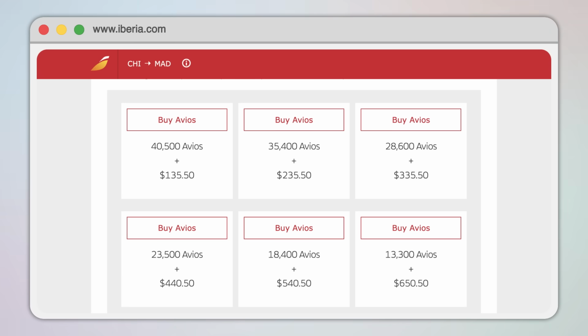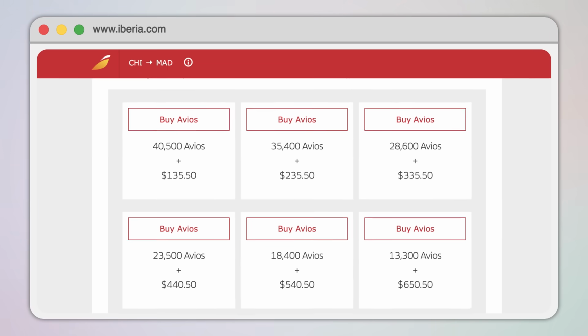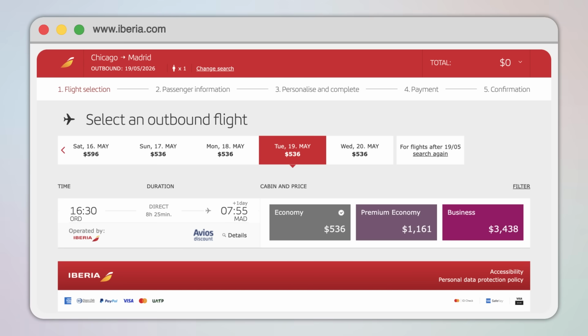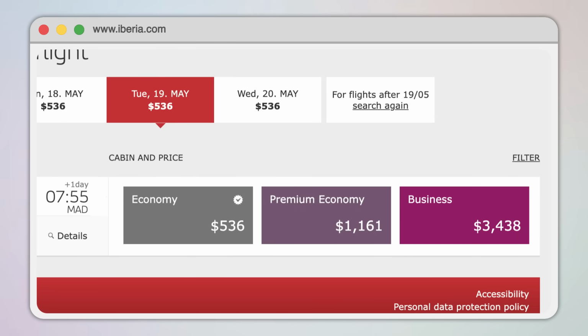Iberia does also charge just a few dollars in taxes and fees, which comes out to be $135.50, but that's going to be pretty much nothing compared to the full cash price that we'd have to pay without redeeming Avios, and that would be $3,438 here for business class.